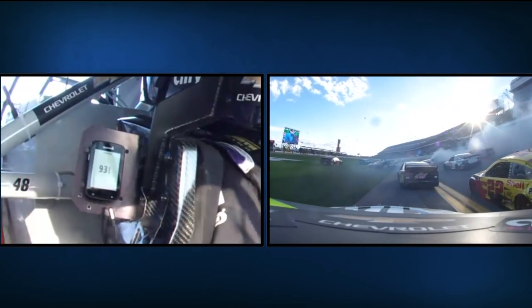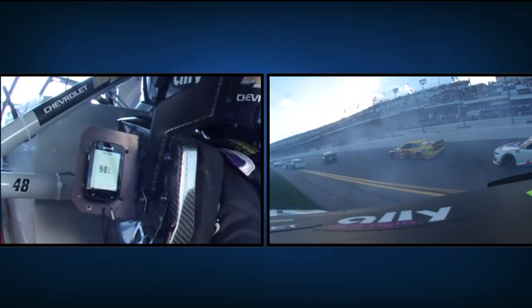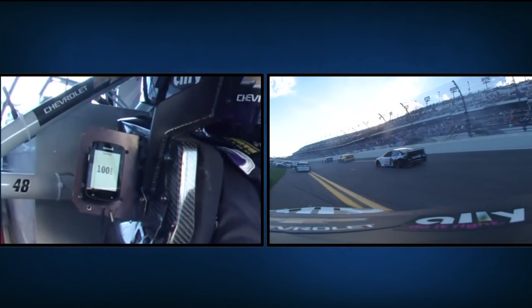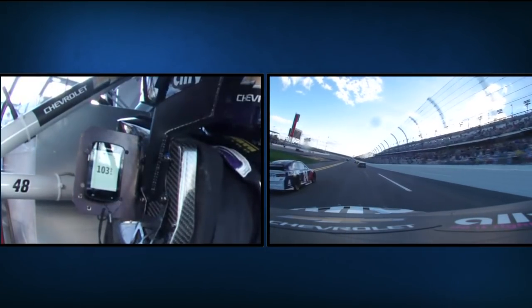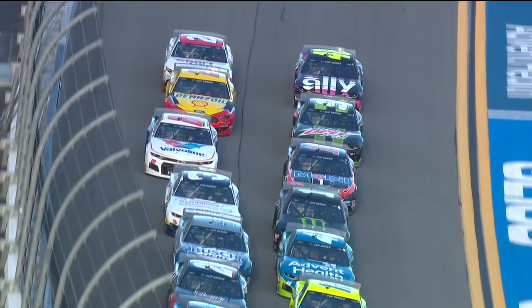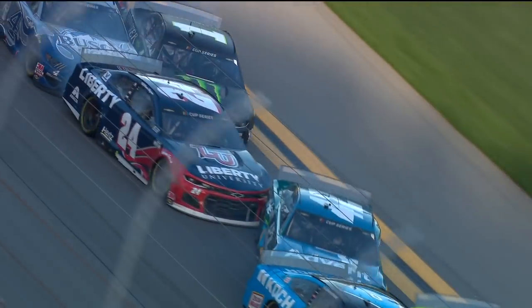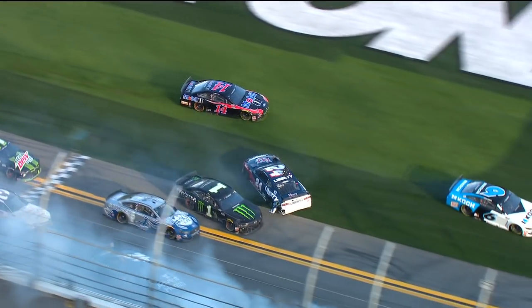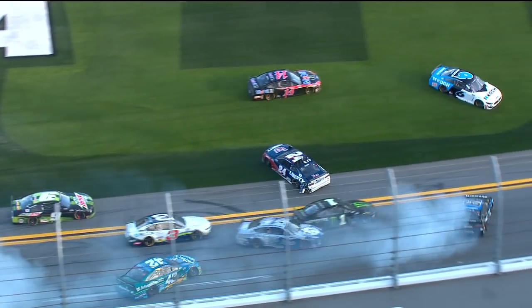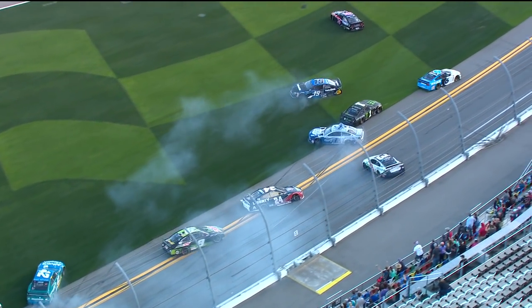Certainly no wheel spin there on Jimmy Johnson. He had plenty of grip. Unfortunately, he didn't make too much contact. He might be all right. Yeah, Byron's 24 just slews sideways, but so did the 6 of Newman. And that's what I'm trying to figure out: how much contact was there between those two to cause both of those cars to start losing grip in the rear tires?